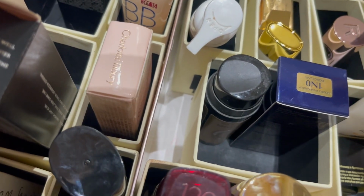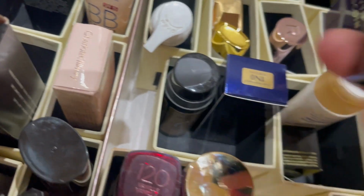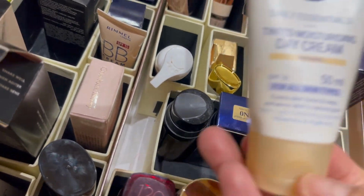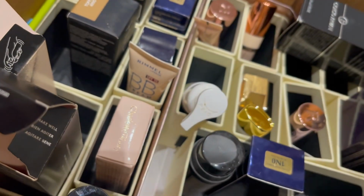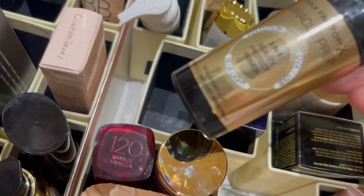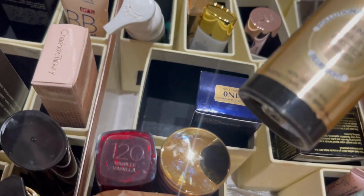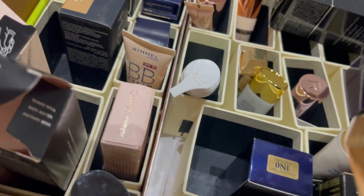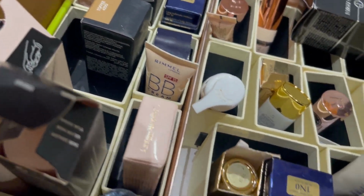And then these are all the Ilamas. They are all gel primer. So that's all primer. This one is just a Nivea Tinted Moisturizing Day Cream. And then I've got another primer in here, which is the Max Factor Miracle Prep 3-in-1 Beauty Product Primer. So it goes in there. Actually, I'm going to put them all together, my primer.